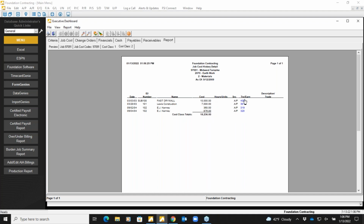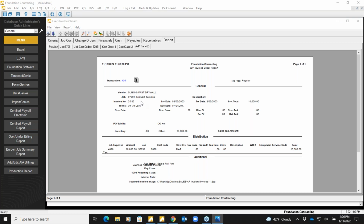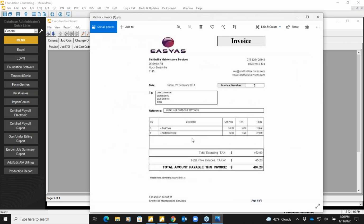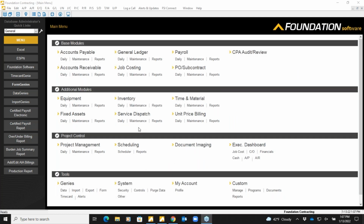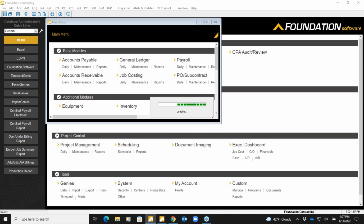If I drill into materials here, I can drill into all those accounts payable invoices, see where they came from, how much they are, and I can even take it a step further by drilling all the way to the image of the invoice. So not only do we do standard accounting and job costing, but we also do some document imaging, where you're able to upload PDFs and graphic files, whether you're taking them from the field on the job site, or even accounting transactions can be uploaded in Foundation.